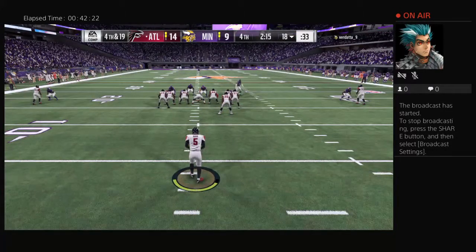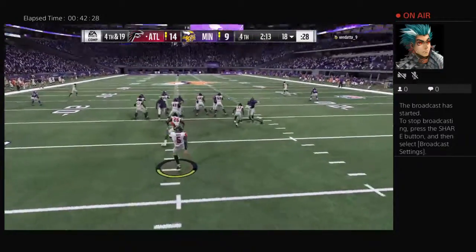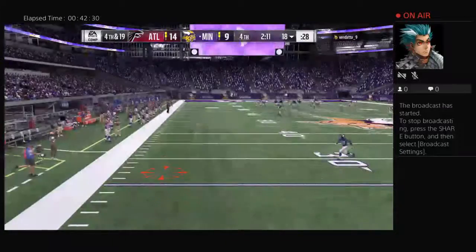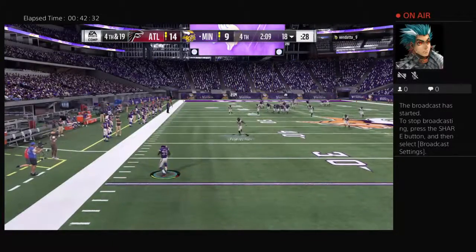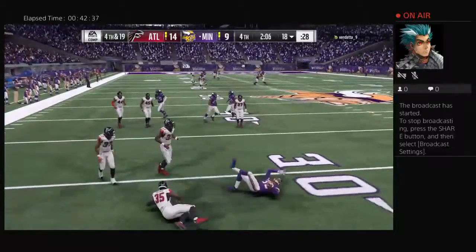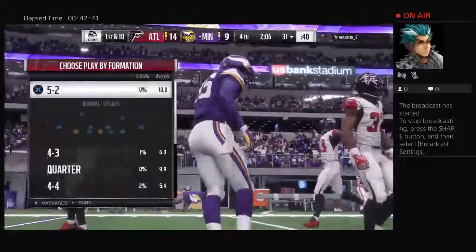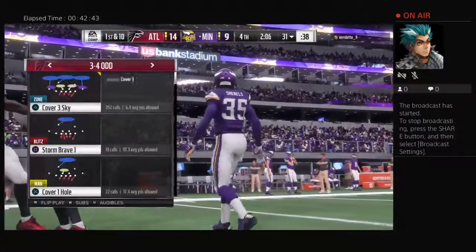Here's Matt Bosher now. On for his second punt. He'd take a repeat of his first. It'll be a 51-yard punt that time. And the Vikings will take over here, 1st and 10.